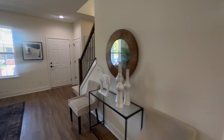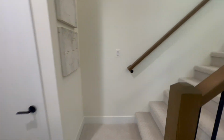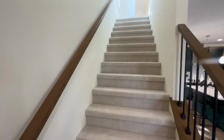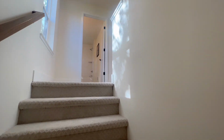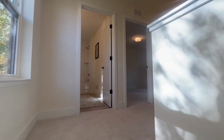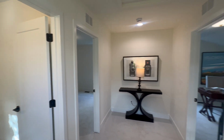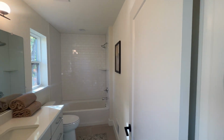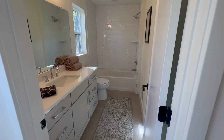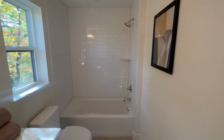So now we are going to head upstairs. And upstairs you will find 2 bedrooms as well as a bathroom. I love the handrails, those wooden handrails. They look really nice. Okay, so we'll take a look at the full bath up here. This one you do get a tub, and then you have your tile going all the way up to the ceiling for this as well.